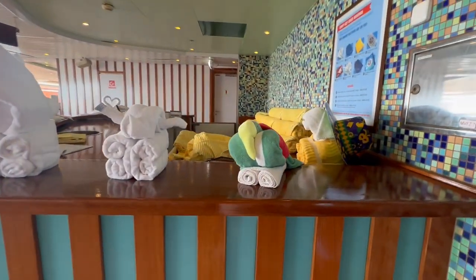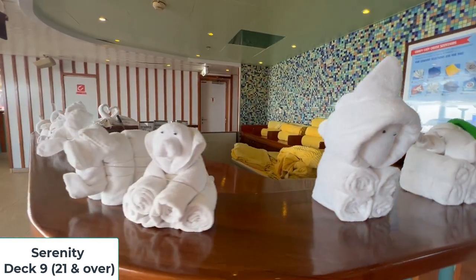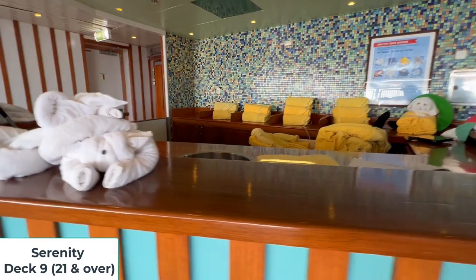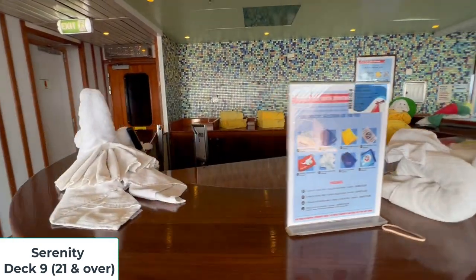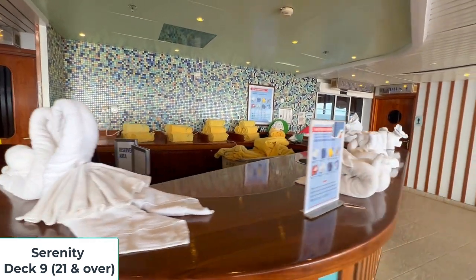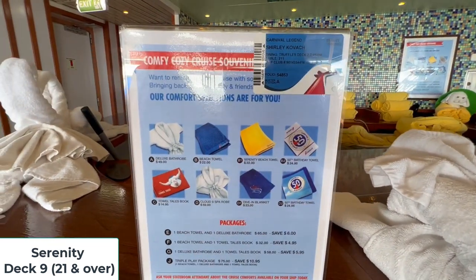Here we have the Serenity deck on deck 9, just past the buffet to the back of the ship. This area is only for adults 21 and over. It has a pool, hot tub, and of course a bar, so everything you need to relax. There are even chairs to rest in. And I always love the towel animals that they have laying around to see.